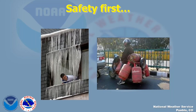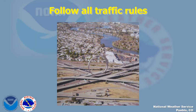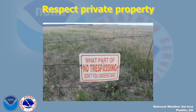But always remember safety first, and follow all traffic rules while you're out and about. And very important, respect private property. Don't want you to be going on someone's property to take a picture of a storm or grab a hailstone, anything like that. Just be respectful of other people's property.